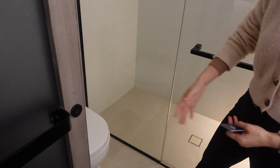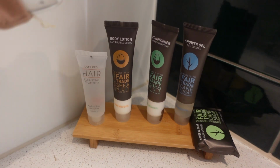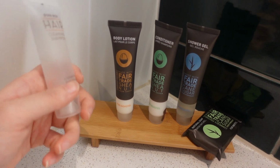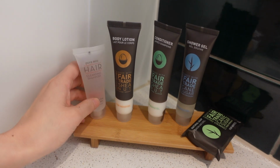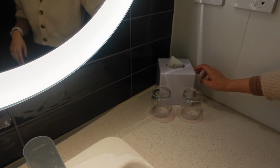That's a little toilet over there. A towel, large big circle LED mirror. For amenities, we have this shampoo, body lotion, conditioner, and shower gel. And this is the soap bar. And also you can notice the shampoo is from a different brand. It's from Chill Eco. However, those 4 are from the same brand. It's from Novotel brand. On the right side, we got toothbrush, glasses and 1 box of tissue.